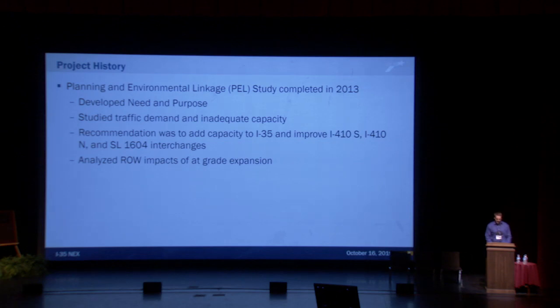Also, one of the main things that came out of this study was it analyzed some of the impacts to the right-of-way if we were to expand at grade. So basically it took a look at the fully developed right-of-way, and it's really infeasible to expand at grade. We'd be wiping out pretty much all the businesses along the corridor.